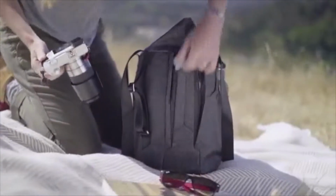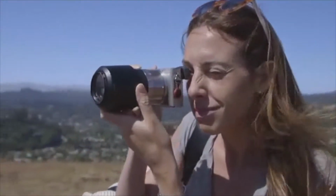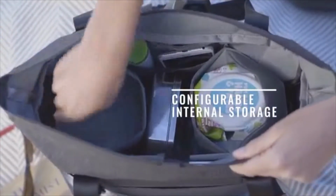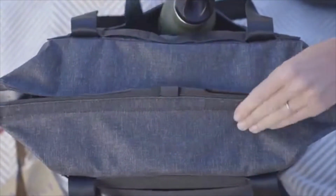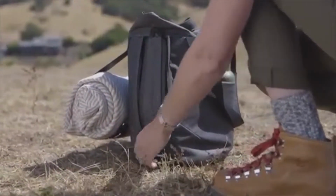Inside and out, you'll find pockets for days, including dedicated laptop and tablet sleeves. Flexfold dividers let you stack your gear and create separately accessible compartments. Protection where you want it, and flexibility where you need it. The Everyday Tote is gorgeous, adaptable, and totally dialed.